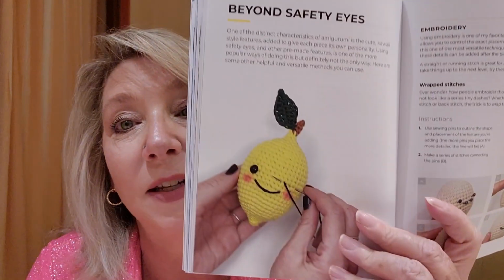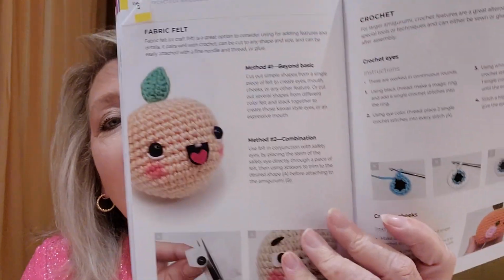And then it even talks about assembling amigurumi, and if you want to do something beyond the safety eyes, because a lot of times you're doing amigurumi maybe for little peanuts, who you don't want to put a safety eye in the project, you can do felt or embroidery or something along those lines. And so she really delves into all the different stuff.